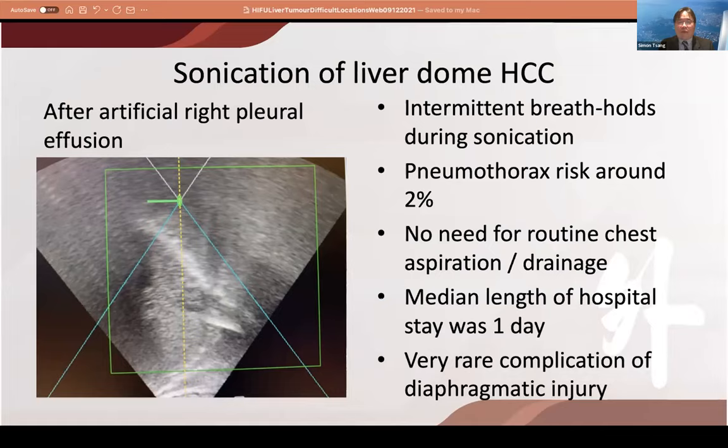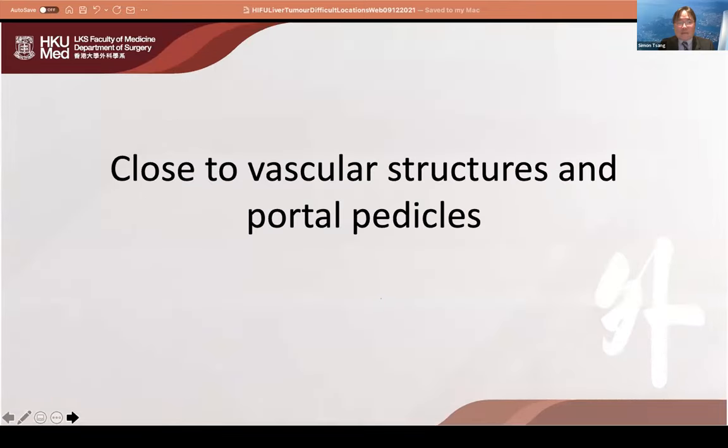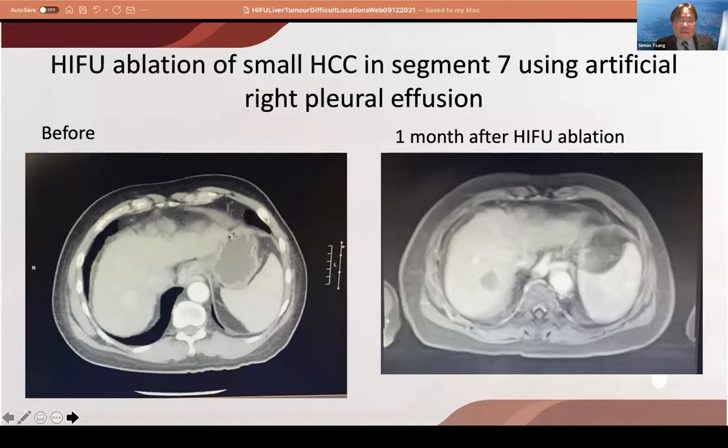And never have we seen patients who require surgery to treat their complication. And these patients have a procedure which is extremely well tolerated, even in the case of advanced cirrhosis. Secondly, I'd like to talk about what to do if there is a tumor which is close to vascular structures or portal pedicles, because there's always a worry about injury to the portal pedicles or to the veins around and to the bile ducts as well, because there's a dreaded complication of a biloma afterwards.